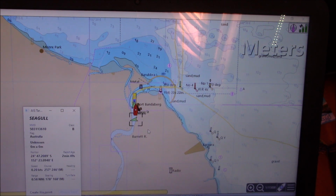It's flagged Australian. Not sure how large the vessel is, they haven't fed that information in. Speed is 0.1 knots, means it's just swinging away on its anchor. And its range is 0.58 nautical miles. It has a bearing of 178 degrees, 168 magnetic from where we are right now. It last reported 22, 23, 24 seconds ago. It's going up all the time, and I'm not sure what he's got his transponder set at. Some people set them at 30 seconds. We have ours set at every minute because we don't move that fast.